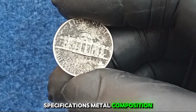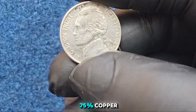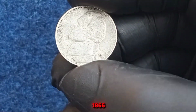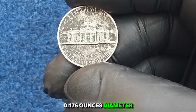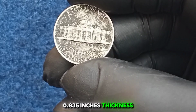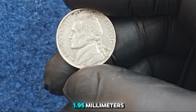Specifications. Metal composition. The 1994 nickel is composed of 75% copper and 25% nickel. This is the same alloy that has been used for the nickel since 1866. Weight. The coin weighs 5 grams, 0.176 ounces. Diameter. The diameter is 21.21 millimeters, 0.835 inches. Thickness. The coin has a thickness of 1.95 millimeters.